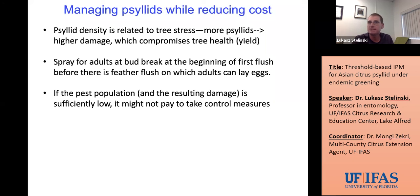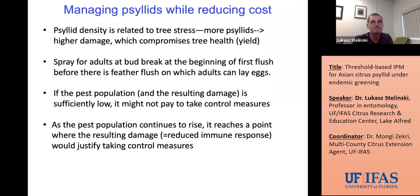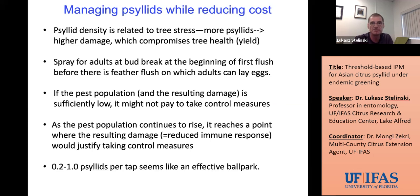If the pest population is there, but it's sufficiently low, it might not pay to take control measures. So these are the times we're not trying to stop the spread of HLB anymore. You could have psyllids there, but if they're below an economic threshold, it might not pay to spray. As the pest population rises and reaches a point where the resulting damage justifies taking a control measure, then spraying is justified. And there's a ballpark between 0.2 and 1 psyllids per tap that seems to be an effective ballpark.